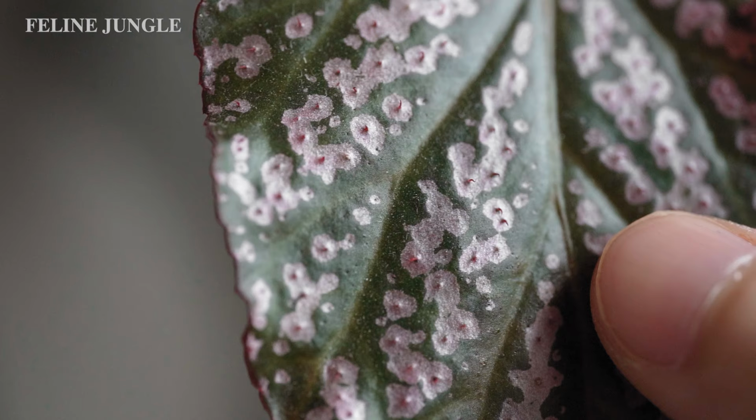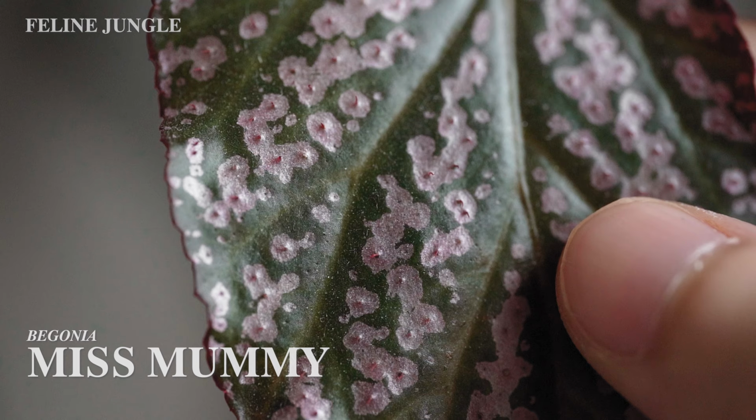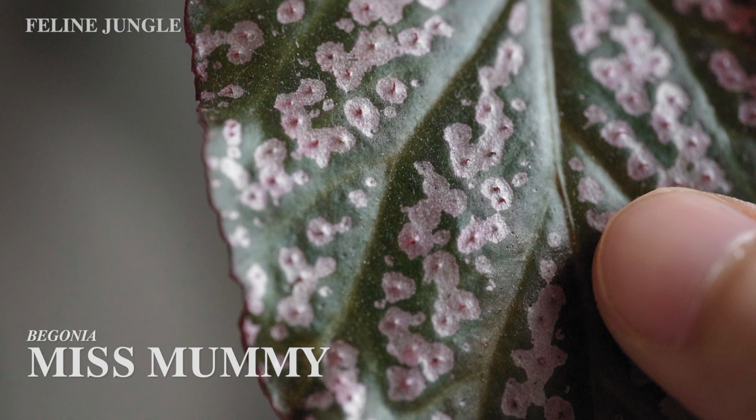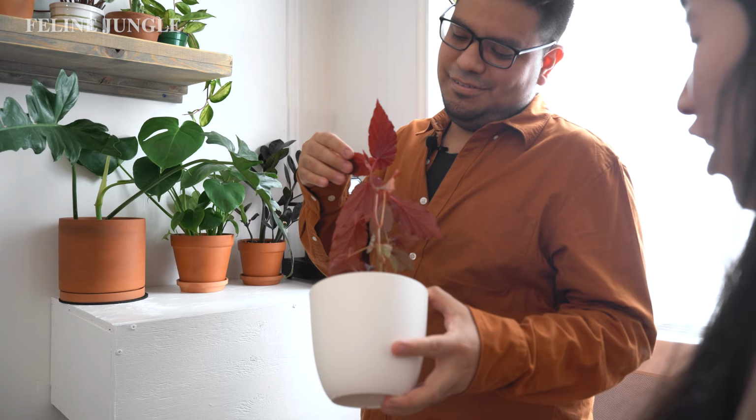Wow. This one actually has a really nice texture to it too. I didn't know begonias have these spiky dots on them. It kind of feels like Velcro. Yeah, it feels very interesting. And the underside is beautiful, red. It's red, and shiny on top. What more can you ask for? So this is very easy to take care of.